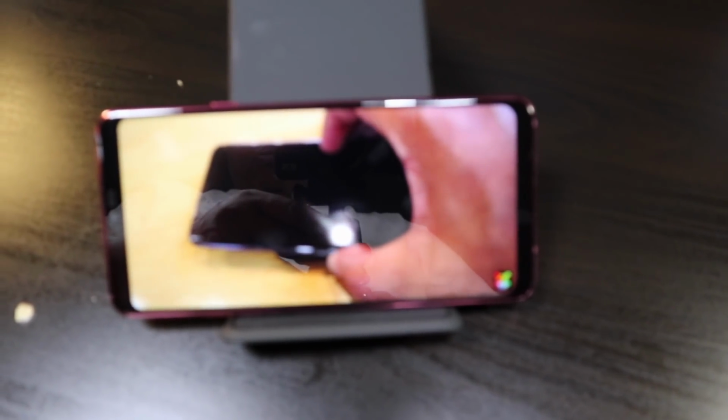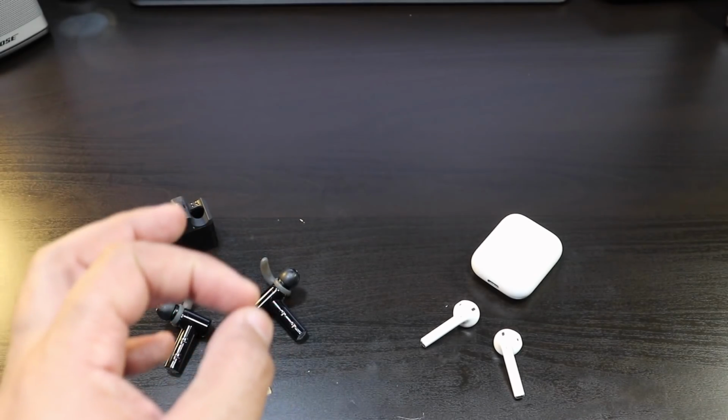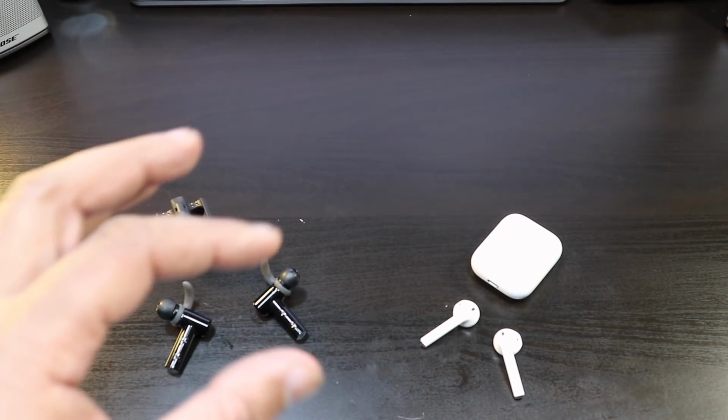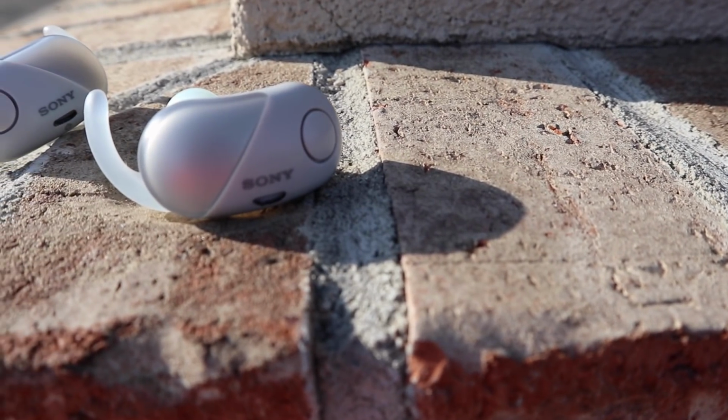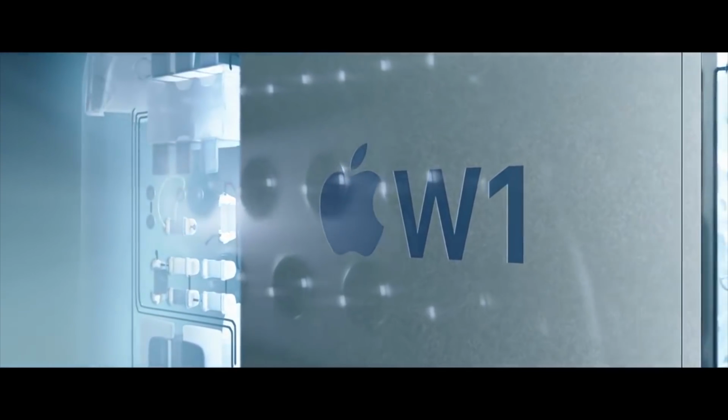Latency issues when you're watching movies. Bottom line, end of story. All these true wireless earbuds have some latency issues. Some worse than others, but the Apple AirPods has mastered the fact of not having too much of that latency issue.